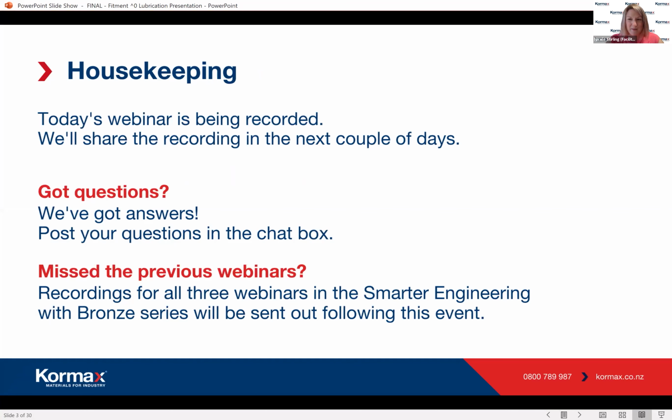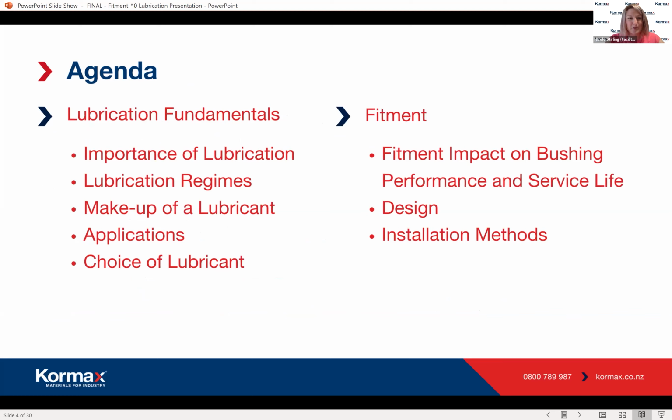Now we do have a full agenda today. We are talking lubrication fundamentals. And so underneath that, obviously, importance of lubrication, lubrication regimes, the makeup of a lubricant application, and then the choice of lubricant. And then second to that will be fitment. And so in that case, we're looking at fitment impact on bushing performance and service life, design and installation methods.